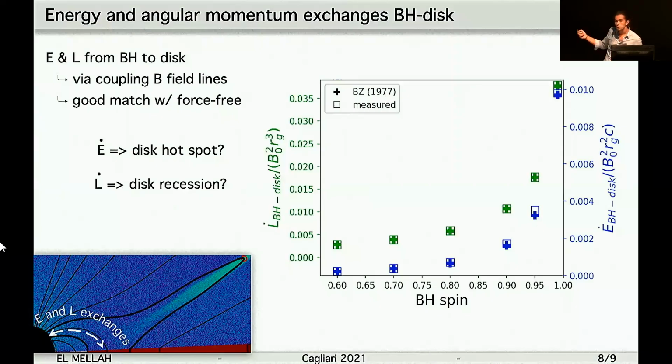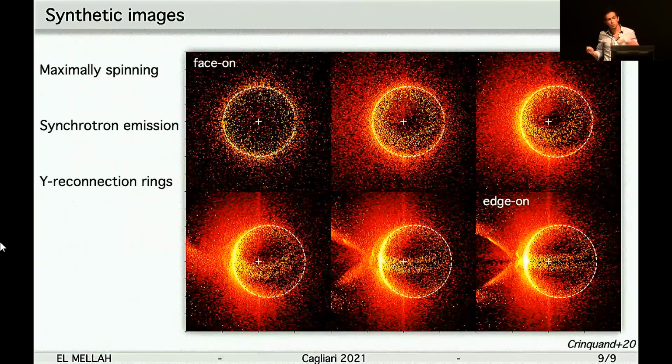I will pass very quickly on the energy and angular momentum exchange within this coupling region, which could explain some hotspots in the inner region of the disk. And I will finish with the synchrotron emission maps. So here you get logarithmic maps of the synchrotron emission you would get for these particles in this magnetic field for a maximally spinning black hole. You get different angles of view, and you recognize these reconnection rings I was illustrating a minute ago.